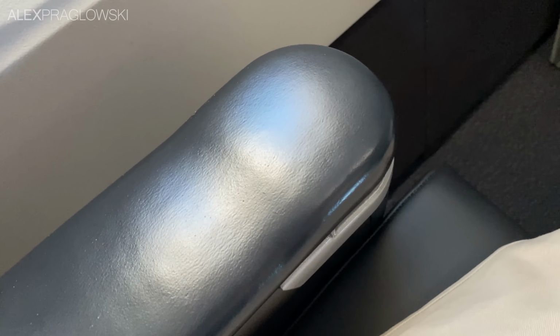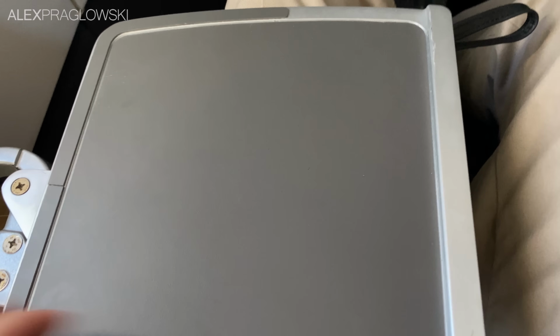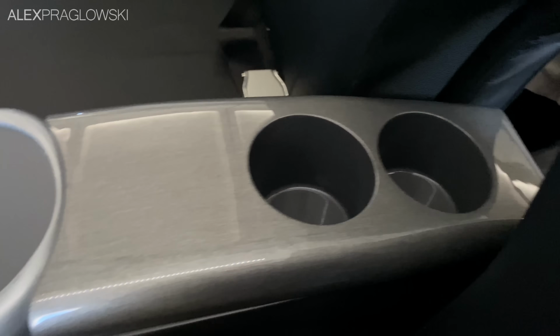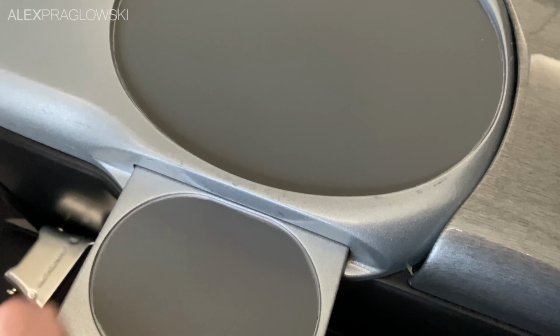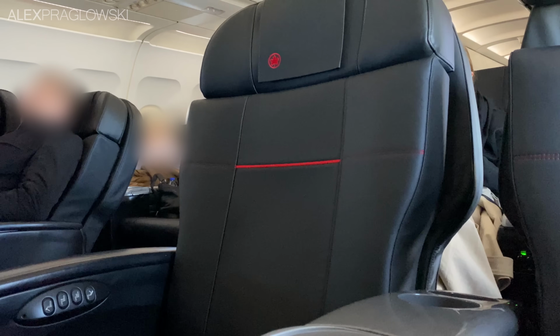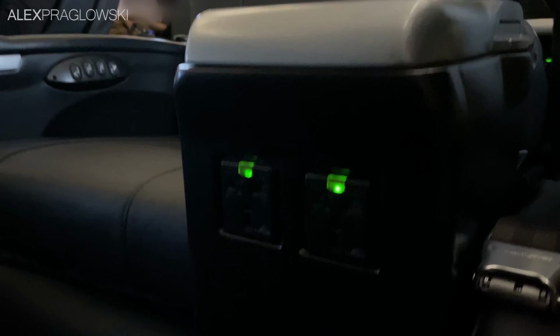On the left side of the seat is this tray table that folds out from the armrest across your lap. On the opposite side are 2 cup holders, as well as a shelf for drinks, and another retractable one next to that too. At the front, you'll also find these universal power outlets.